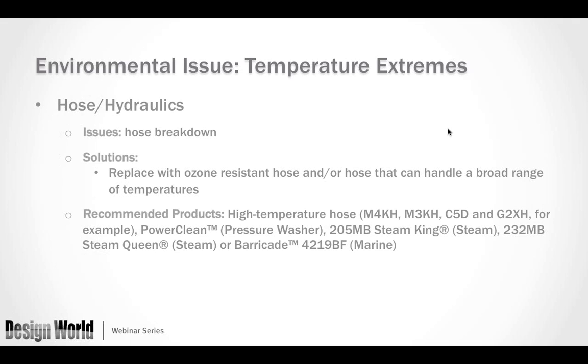So there's anything that you can think of that you're going to need a hose for, whether it's high temperature or low temperature. There's going to be a product for it. You just need to make sure that you specify which product you're going to need and what your parameters are that you're trying to meet. And when in doubt, as always, call the Gates product application hotline and let somebody help you.